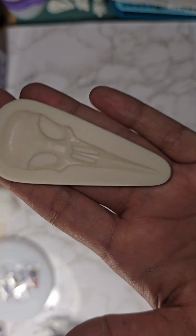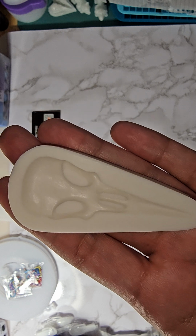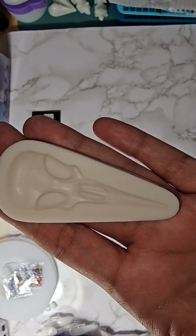And I got this crow skull for $1.78 on Temu, and they had a similar one on Amazon for $6.49.